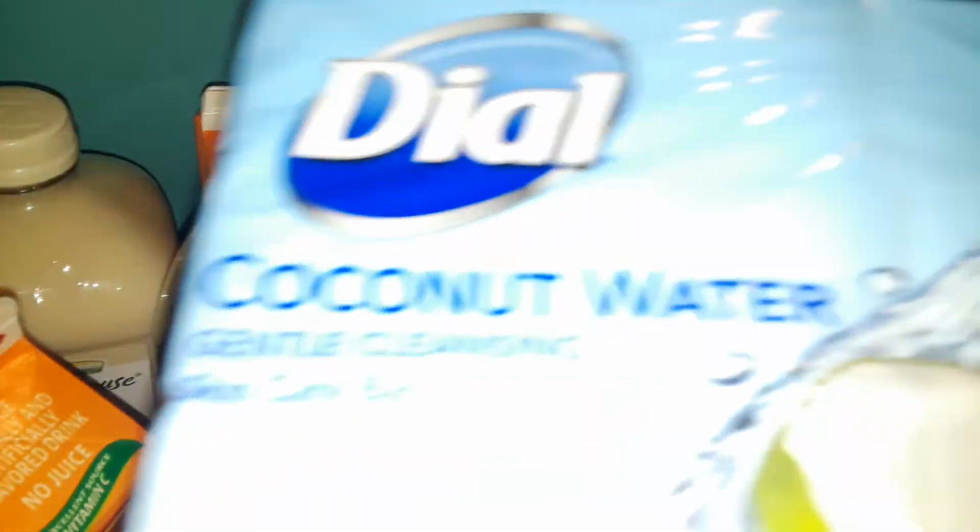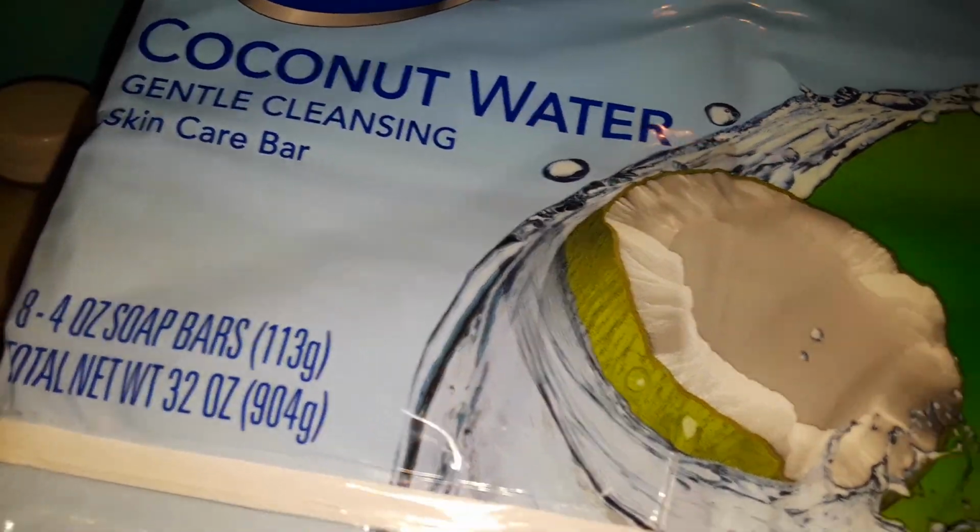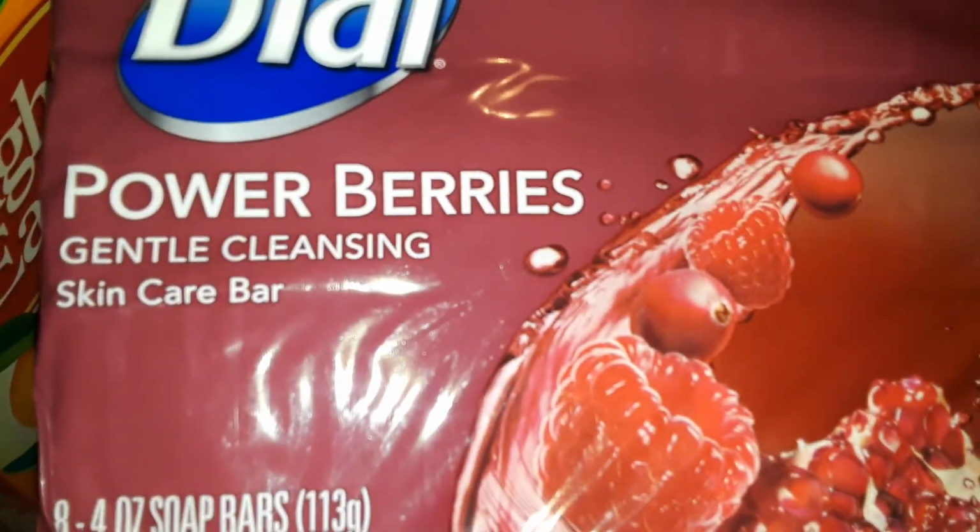Then I picked up this big pack bar of 8. You get the Dial. This is the coconut water gentle cleansing bar soap. And then I thought this was the cranberry one, and it's not. I decided to pick this one up. This is the Dial Power Berries soap. Because I swear this was cranberry. They used to have the cranberry one. I don't know, but that's Power Berries.